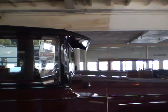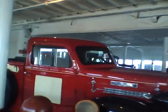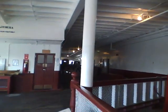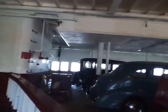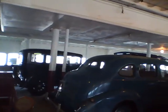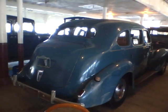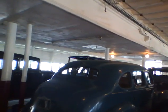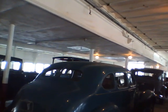The 1927 Nash sedan. And this is the Diamond T 1937 pickup truck. And here is a 1939 President Studebaker. Since I was born in 1933, I'd be 6 years old when this car was brand new.